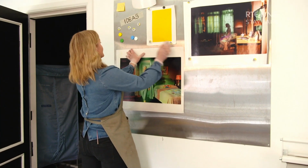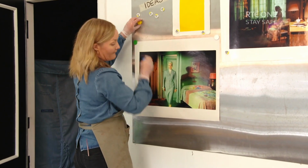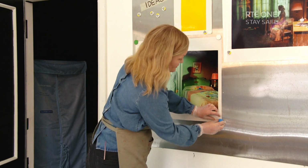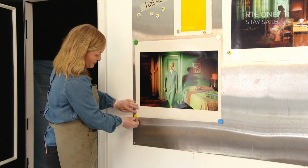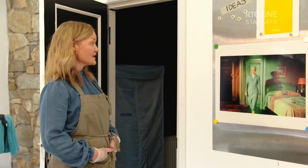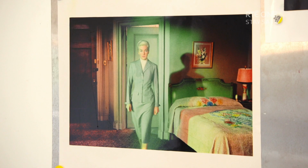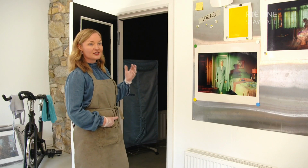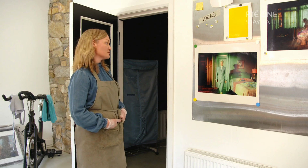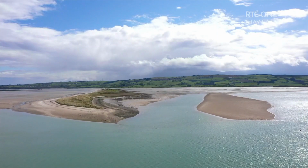So it takes about 2 weeks to get to this point of being able to roll out a print. But I hope you can see that the results are different to other photographic prints. It's a really slow process in a really fast-paced world. But I think the results are definitely worth it. The colours are very vibrant, very clean, and I hope that people will appreciate that when they see them in Dungarvan sitting in the windows.